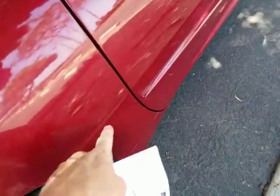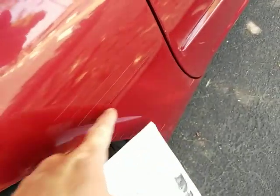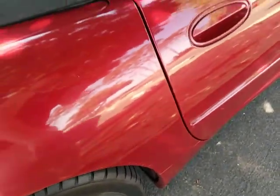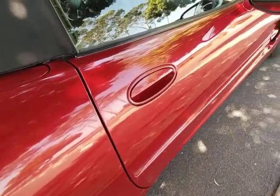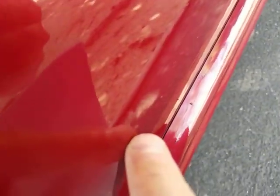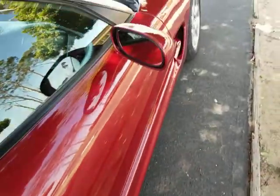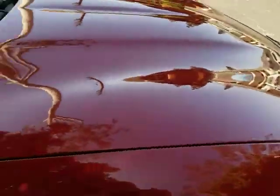It looks like it rubbed up against something right there in this little spot, which isn't very noticeable, but just pointing it out. Passenger side door looks good. Got a tiny little touch-up spot right there. Right front fender looks good.